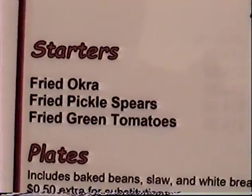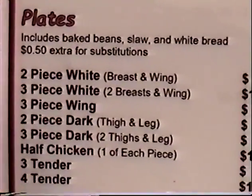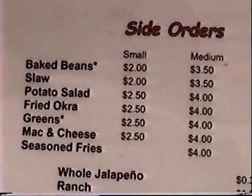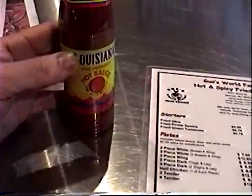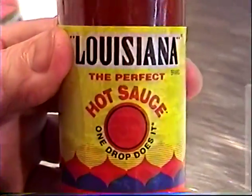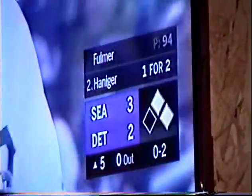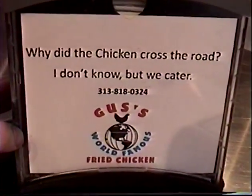They got interesting neon, to be sure. So here's a look at their menu. Yeah, all that walking around made me hungry. So they have small, medium, large, and extra large. And then Louisiana, the perfect hot sauce. One drop does it. I don't know what happens when you do two. If that just spells trouble or what.